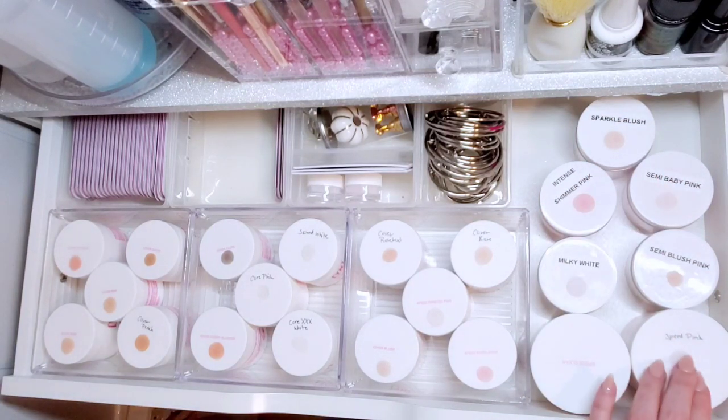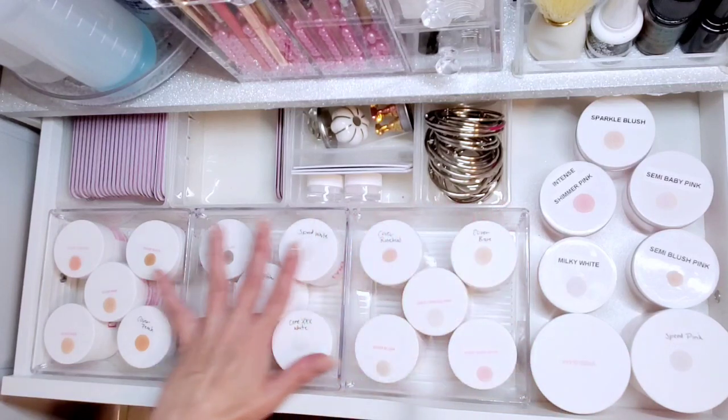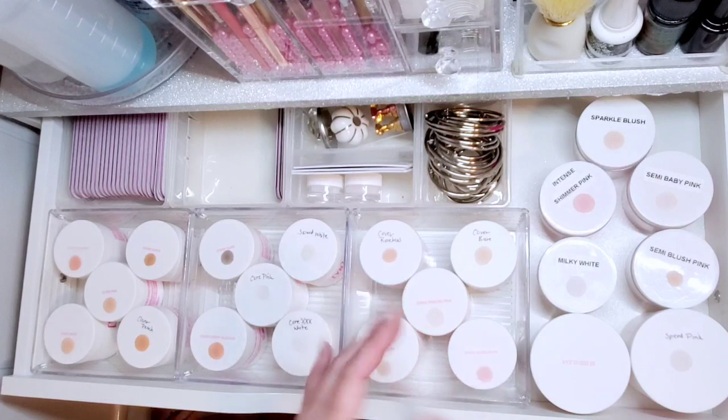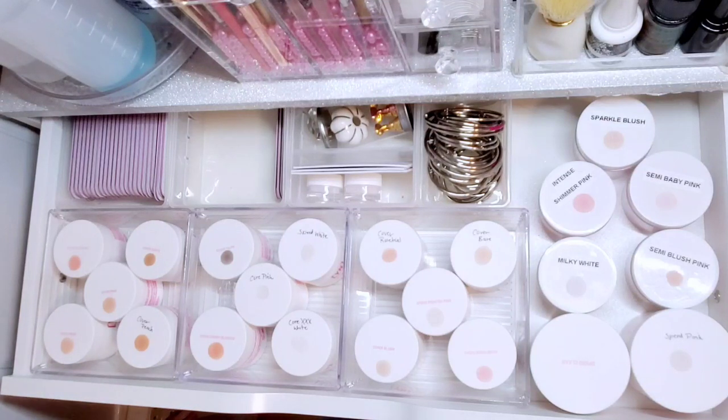And then I have the speed pink, speed clear. And I tried to buy quite a few of the Young Nails core colors because I just wanted to try them all. But again, I love hearing in the comment section what acrylic systems you guys are using. Like I mentioned earlier, I am testing out the Ugly Duckling line right now, and so far I really, really like it. So we will see what happens in the future.